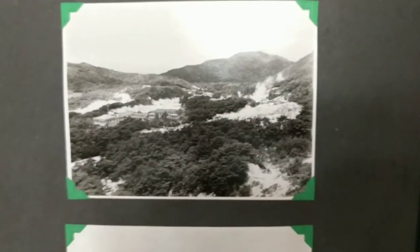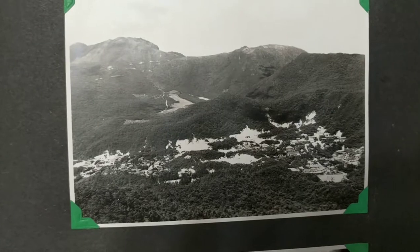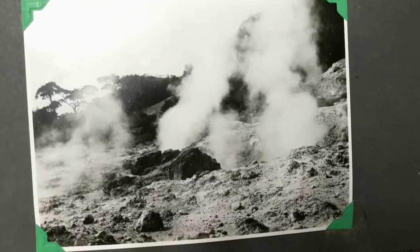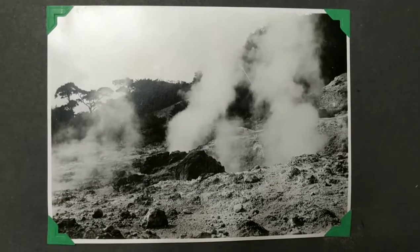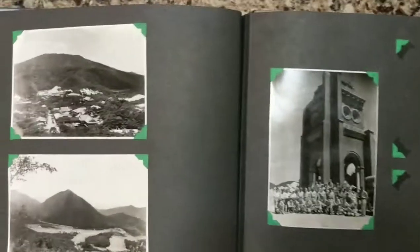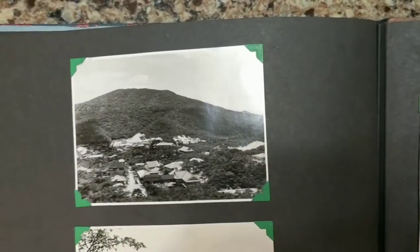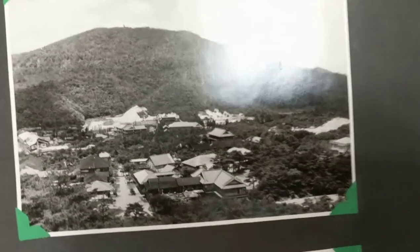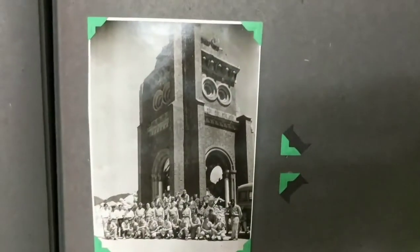Mountain scene. Another mountain scene. Another hot spring scene. That's really beautiful. Another mountain scene. Some kind of structures. And this one is really a cool photo.